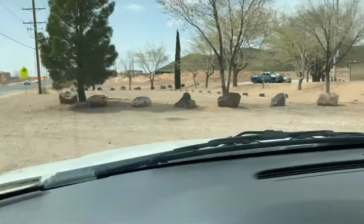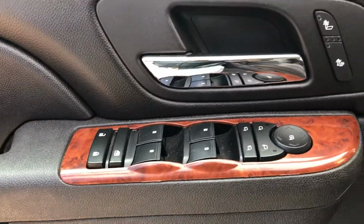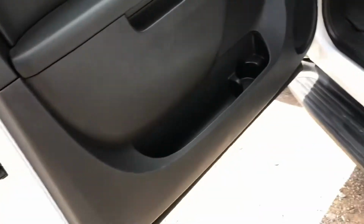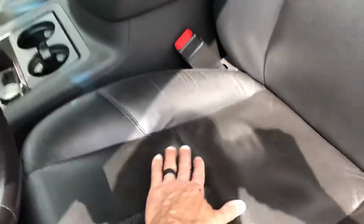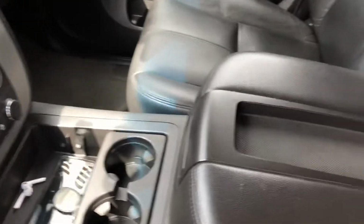Open the doors here. Point out some things on the door. It does have heated seats. Power windows, power door locks, power mirrors, in good shape. Hopefully you're not getting a whole lot of noise here. Power seat, leather is in really good shape. It's nice and soft. This is definitely a non-smoker vehicle, and in really, really good shape.